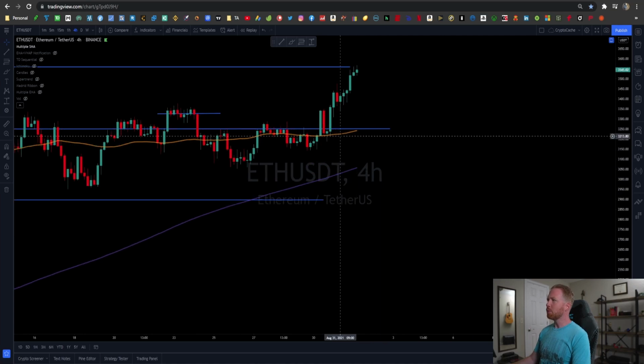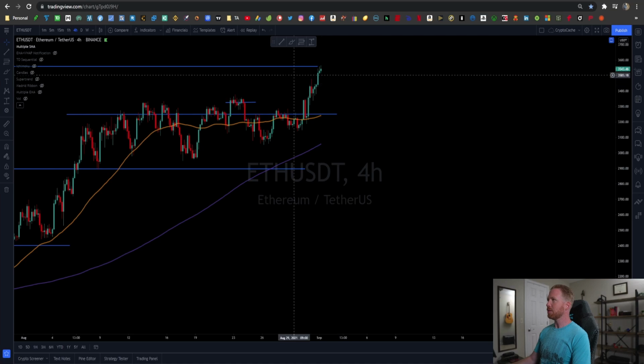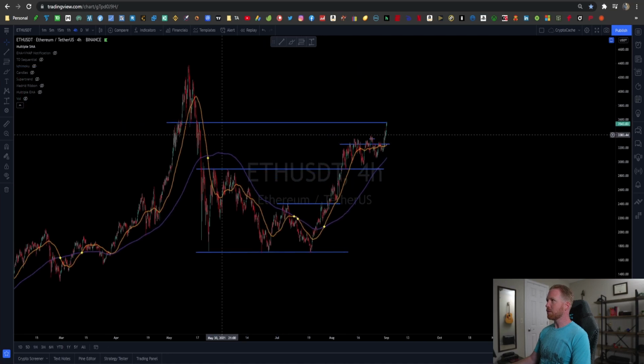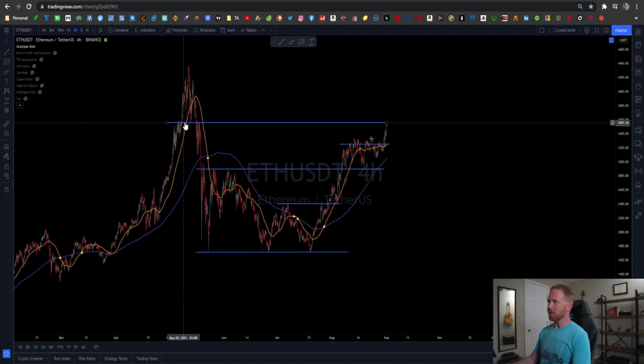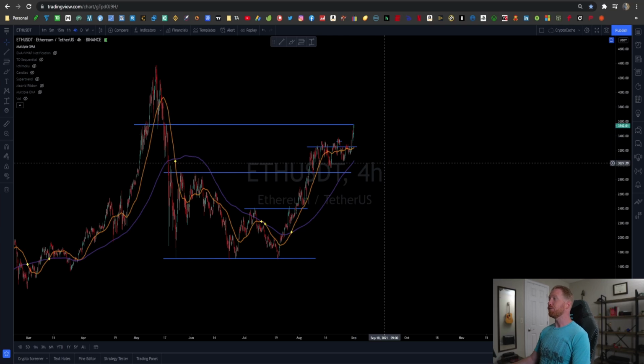We're up over both support levels, including the support of 3250, and it right now is testing a major resistance at 3550. So I marked that previously because that is a major resistance based on where a lot of the price action previously was halted.